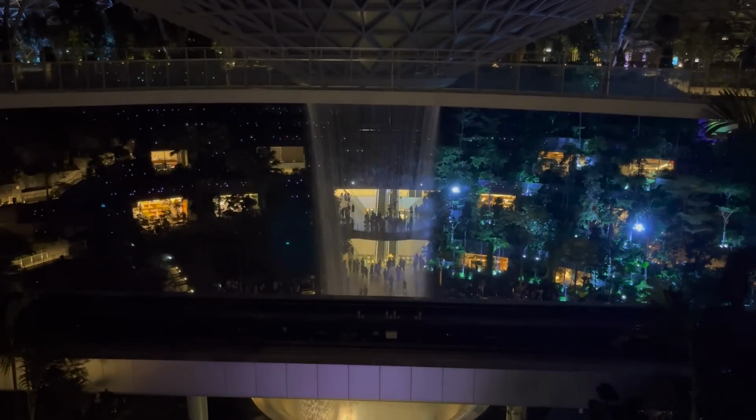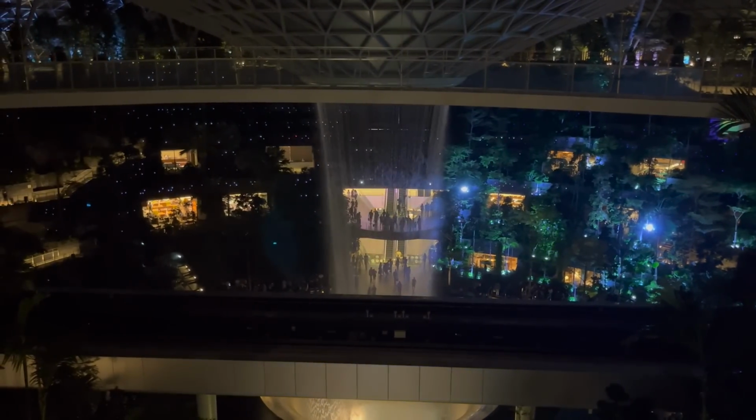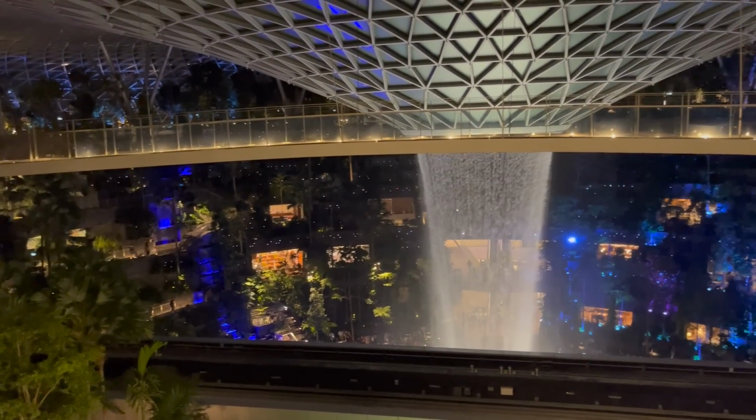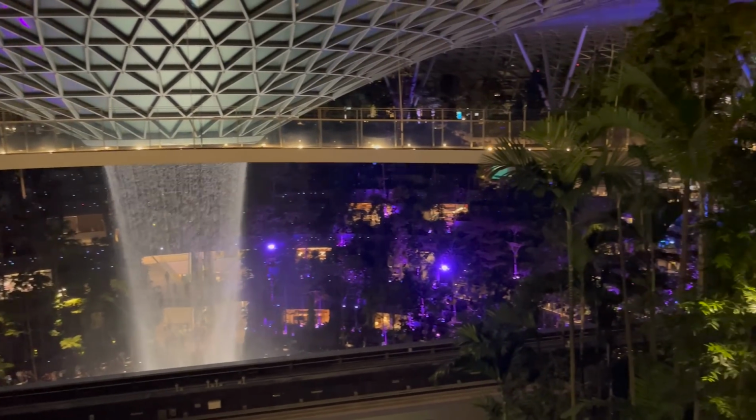What's up everyone? Where are we sitting right now? We're sitting in the lounge at Jewel, which is the section that you can actually enter without having to book a flight or anything. It's outside of security. It's well known for a humongous waterfall. I believe it's the world's largest indoor waterfall. The lounge is closing in like less than an hour and they don't have any food left. But we're getting ready for our flight to Seoul, Korea.